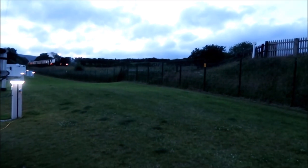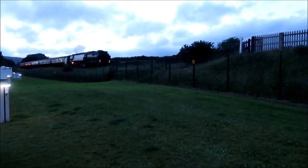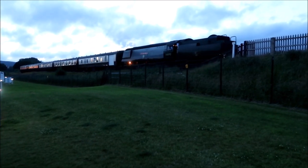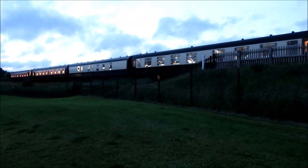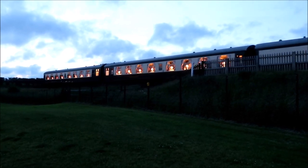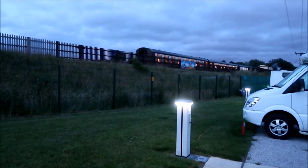Well, there's a train coming along, it's almost dark. And that's tootling along. Last train of the day, I'd say. Looks like it's a special. They're all dining cars. Yep. That's a special, that one. They're all eating dinner.